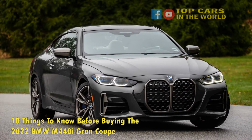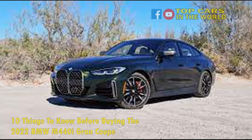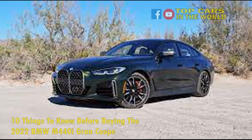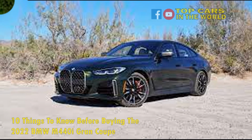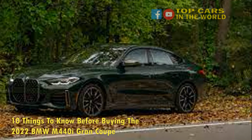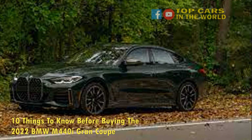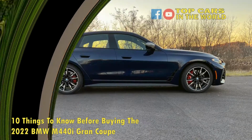The 22 mpg city and 29 mpg highway fuel efficiency numbers were slightly better than what the Audi S5 and the Mercedes-AMG C43 Coupe offered. With a reasonably large 15.6-gallon fuel tank capacity, the M440i Gran Coupe could be taken for long road trips without worrying too much about the gas stops.